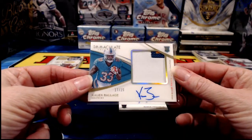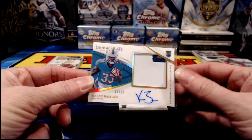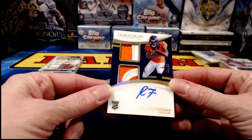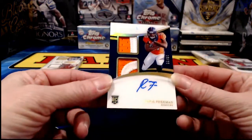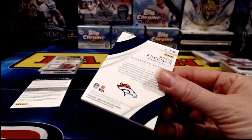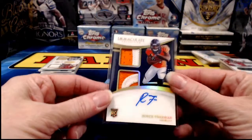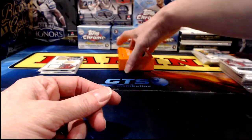Kalen Ballage to 25 for the Dolphins. Kind of a boring patch on that one. The other colors are up in the corner, but I like the low number, and it is hard signed for Miami. Royce Freeman comes out for the Denver Broncos, numbered to 25. 2 nice relics and hard signed, but his poor little signature is pretty bad. There's just a little RF there. He didn't give us much to work with.